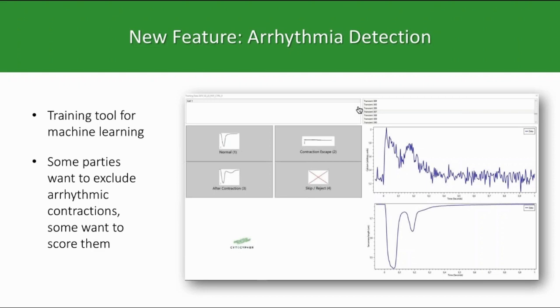Actually, we added a new feature to it that didn't exist before. It turns out everybody that uses the system wants to know whether the cells are arrhythmic. Some people want to exclude this data. Some people want to score how many cells are arrhythmic. And especially pharmaceutical companies are very interested in that part.